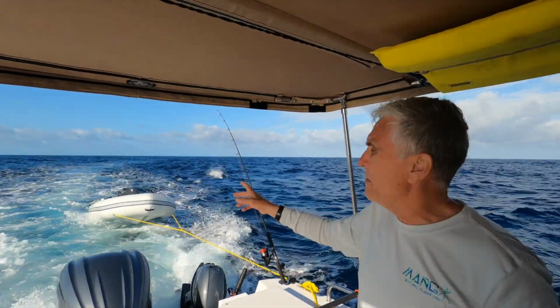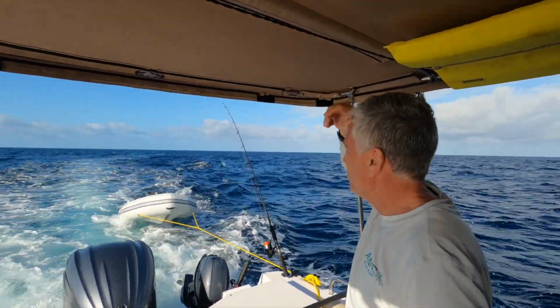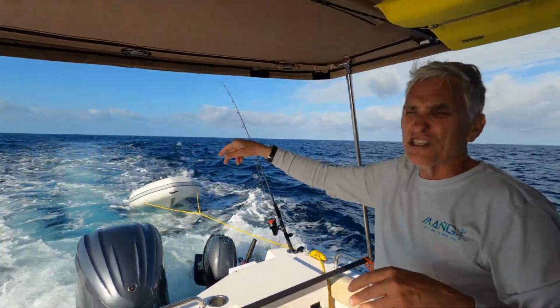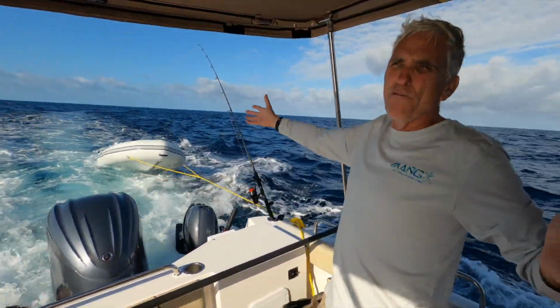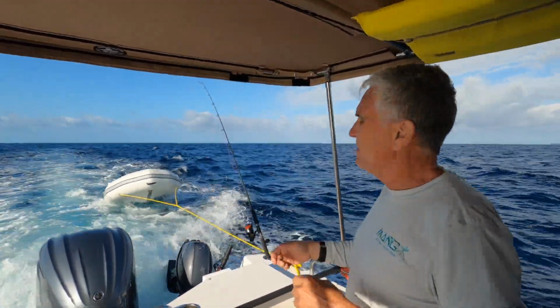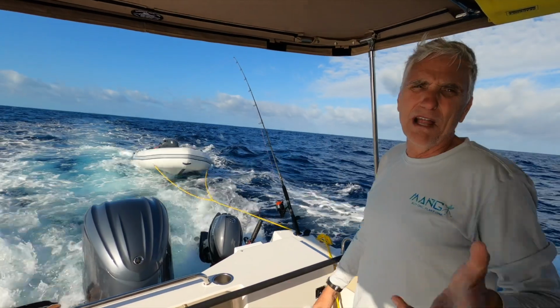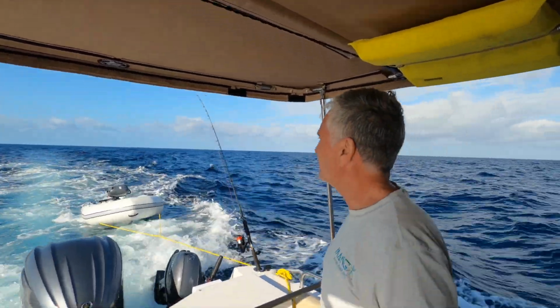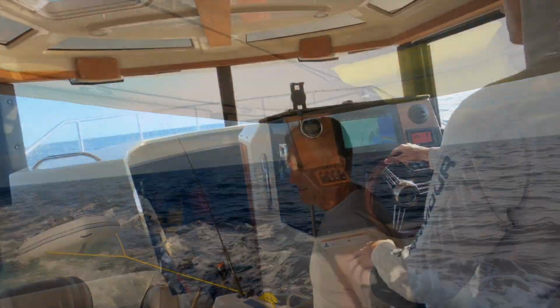Should be good. That's why I buy that high vis orange, so I can see. The problem with the high vis orange is that the fish can see it too, so I usually run a 4-foot section of fluorocarbon or something on there. But it didn't stop us from getting those blackfin when we came across from the Keys.